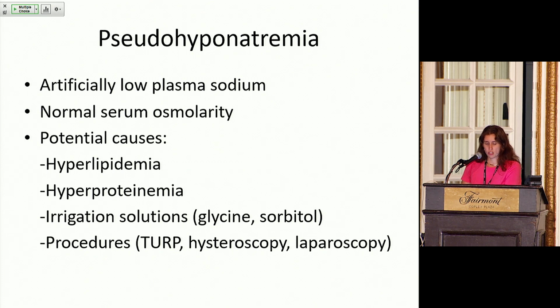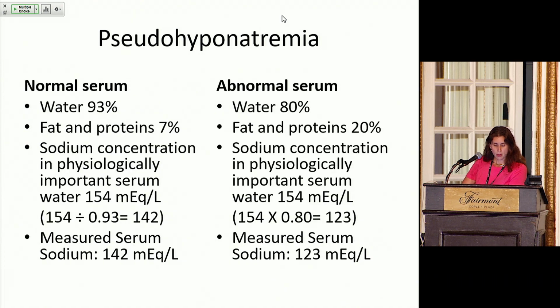So pseudohyponatremia, basically artificially low plasma sodium with a normal serum osmolarity. Potential causes, hyperlipidemia, hyperproteinemia, irrigation solutions like glycine and sorbitol, procedures where they give some of these solutions, TURP, hysteroscopy, laparoscopies. And basically the reason it happens, so normal serum is basically about 93% water and 7% fat and proteins. So sodium concentration really, if you think of a normal saline, physiologically important serum water is 154. But since 7% of that is fat and proteins, and I'll show you the way that we measure it in terms of dilution, the measured serum sodium is basically 142.